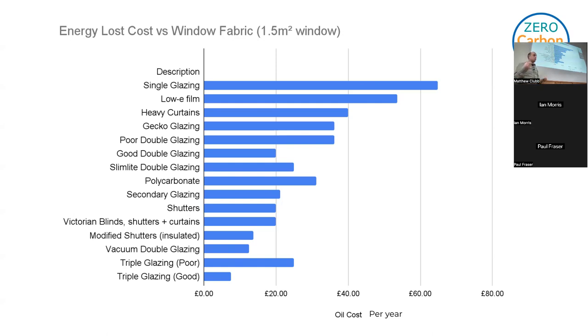So yeah, if you live in a listed building, then you'll definitely be looking at some of these options. I'm in a listed building. We've gone for the slim light double glazing because it's approved by Historic Environment Scotland. But again, we're only replacing the glazing. We're not improving the frame. And so we still get heaps of condensation on our windows around the edges where the frame is.